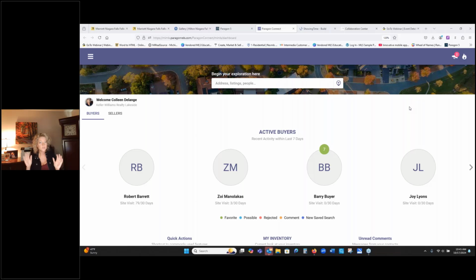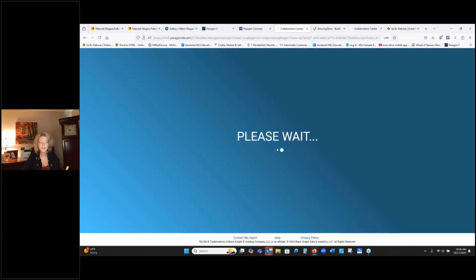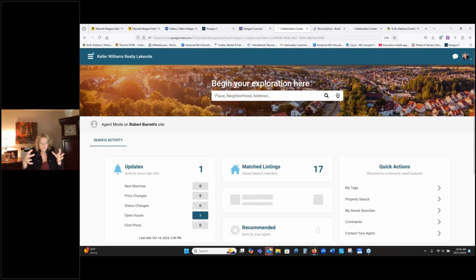So keep in mind, you can use Paragon Connect right now. Your buyers that you're setting up in the Collaboration Center are going to be right here. You're going to be able to see their sites. You're going to be able to go in. If I want to see Bob Barrett, which we were just looking at, I can see searches that he's done. I can go into his Collaboration Center site right up here. I can see exactly what he's looking at. So you can see it's all coming together in one.